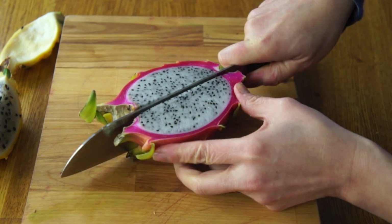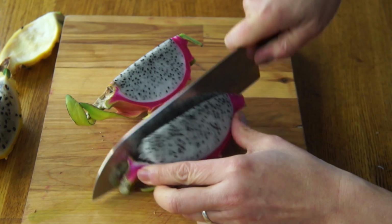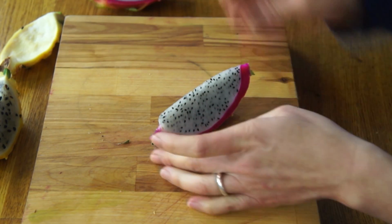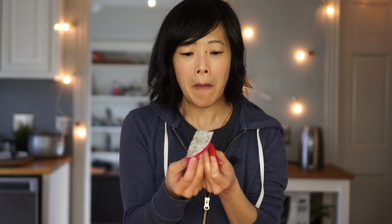So same thing, we're gonna cut it like this. Oh, it's so beautiful. I'm gonna cut it again. Oh, it's so, so, so gorgeous. And then again, you just peel it up like this. Well, that's different. That's definitely different than the first time I had dragon fruit. This actually tastes a little bit tangy. It has a little bit of sourness to it.